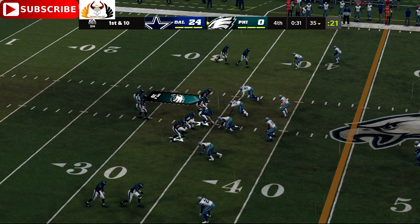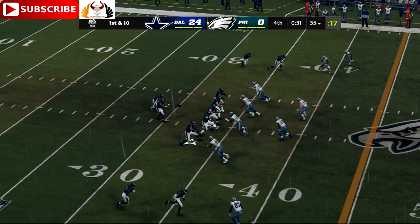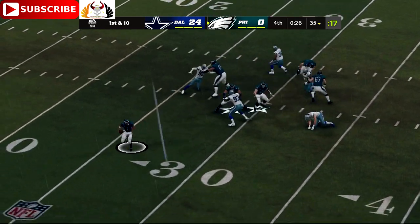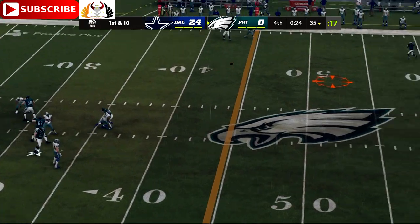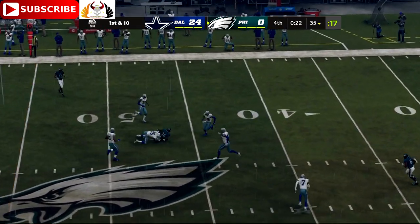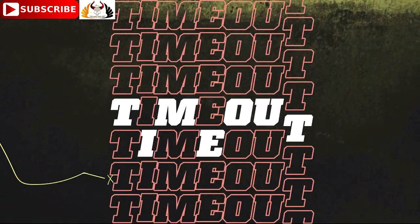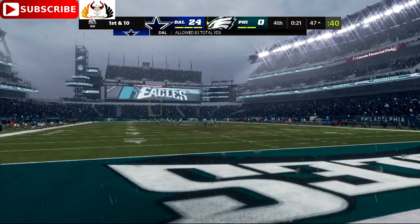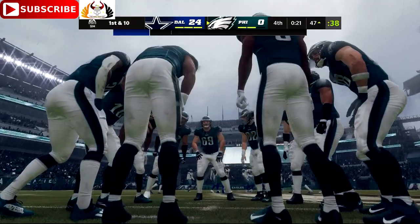The Eagles in good position to start out as they come up 1st and 10 at their 35-yard line. Trying to shake off the interception from the last drive. He'll look to throw. Wide open is Watkins. He's got him. The Eagles going to take the first of their timeouts as the clock will stop with 21 seconds to go in the football game.